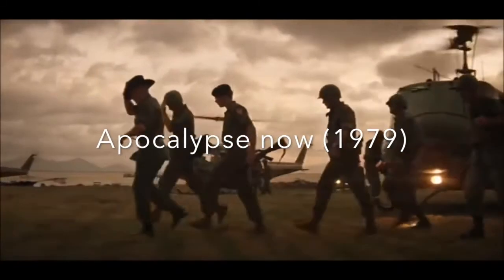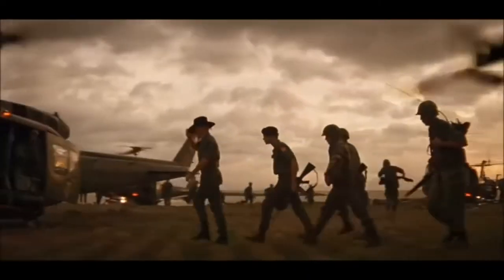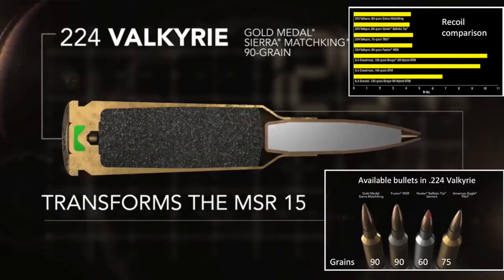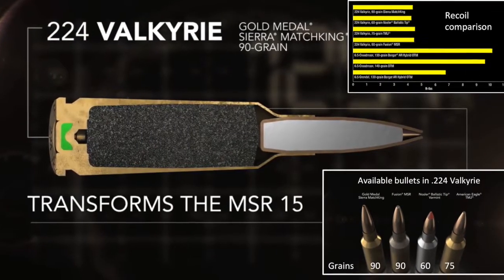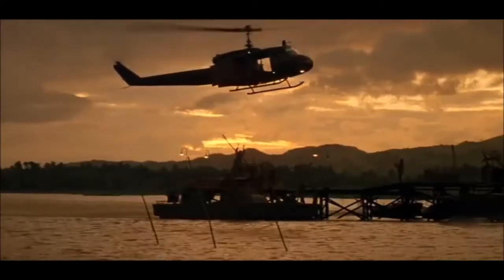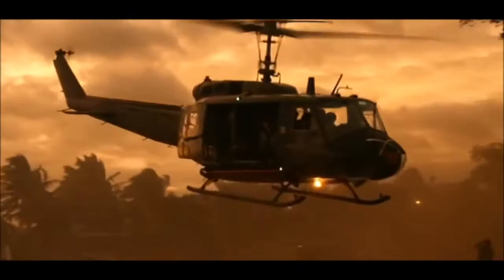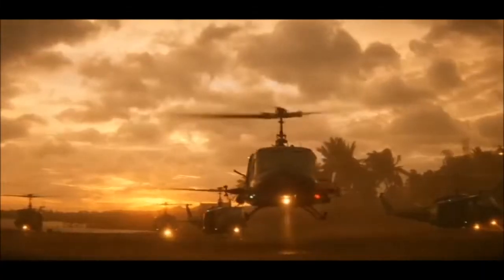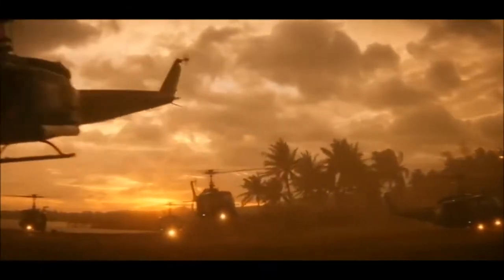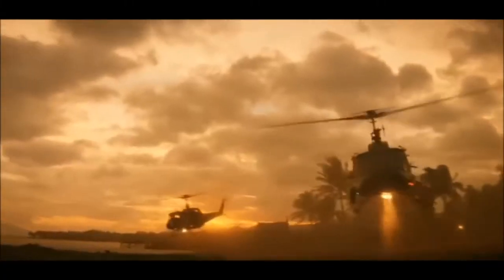Today we are gonna take a ride of the Valkyrie, the 224 Valkyrie that is, which is a brand new cartridge launched in 2018 or the end of 2017, and which brings a lot of promise to the AR-15 platform. So today we are gonna do some ballistics comparison and look at the probability of hit for 224 Valkyrie versus 6.5 Creedmoor, and we'll also compare to the established 223, 308, and just for fun 338 Lapua Magnum. I'll also include some reloading data for those of you who are into reloading.